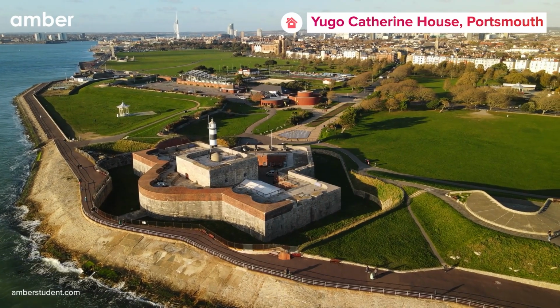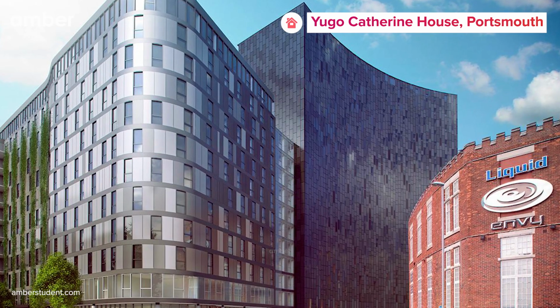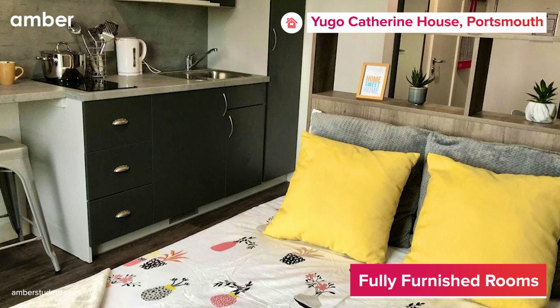Are you ready to embark on a fun and exciting journey as you further your studies? Look no further than Yugo Catherine House Portsmouth. Discover a range of ensuite rooms and studios, each offering ample space for you to express your true self.